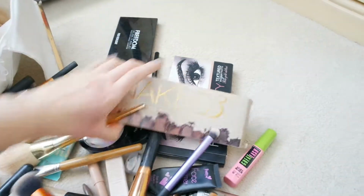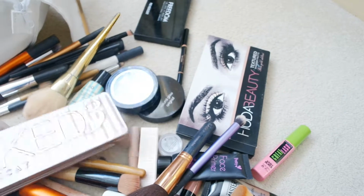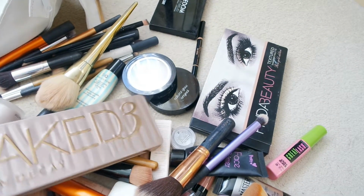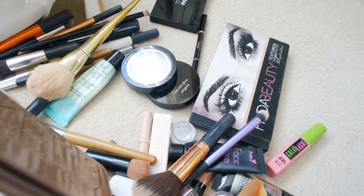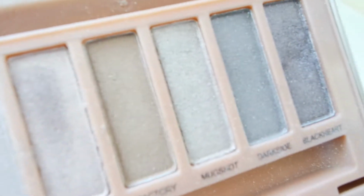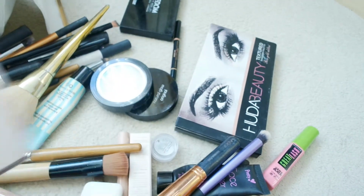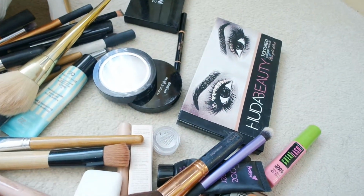So I'm going to take the Naked 3 Urban Decay palette, and I will show you why. Because basically we all know I'm a pink kind of gal. So yeah, I'm going pinks and silver vibes this weekend.